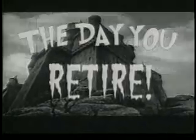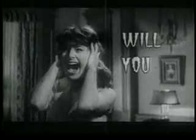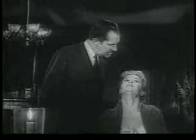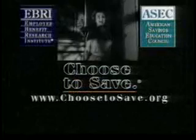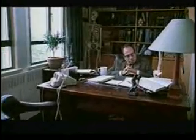The time is coming. There's no escape from the day you retire. And will you be ready financially? Are you ready, dear? You still can be, with investments like an IRA or a retirement plan at work. It's never too late. But start now, because if you wait, you're making a grave mistake. You may wind up working forever. Saving for your financial future doesn't have to be a nightmare. Choose to save.